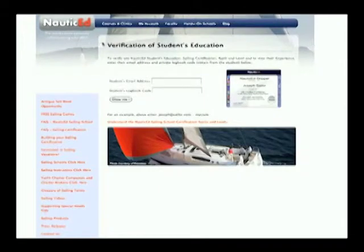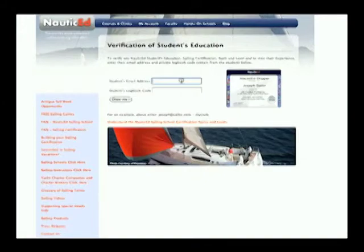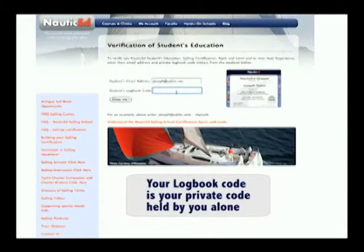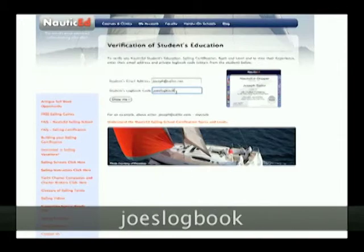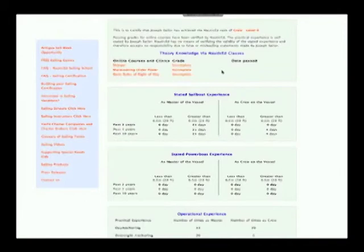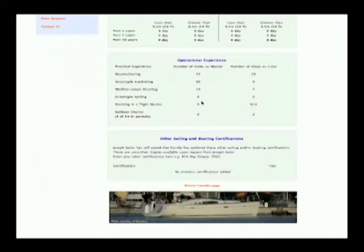They're going to log in to a website that's nauticed.org/student_verification. And that's written right on your sailing certification as well. So they're going to type in your email address. And they're going to enter in your logbook code. So now they're going to see your boating resume. And they can look at any experience that you've had, courses that you've completed, operational experience, and other certifications.